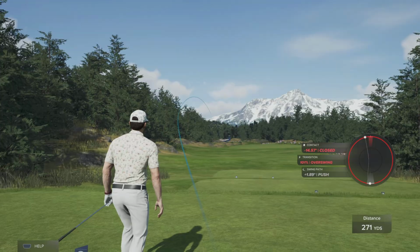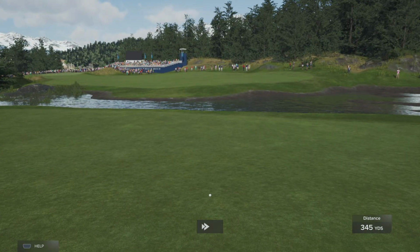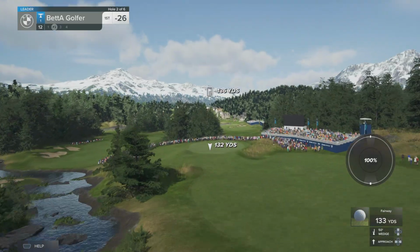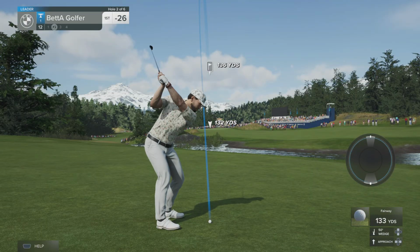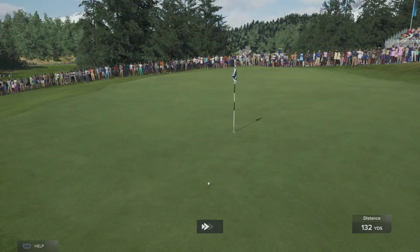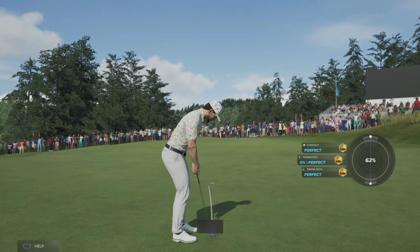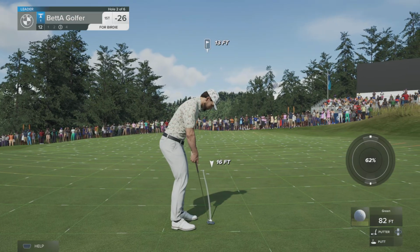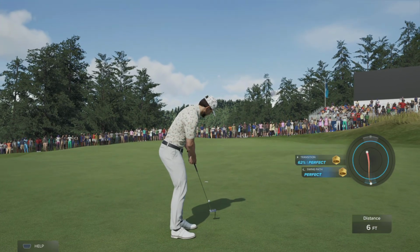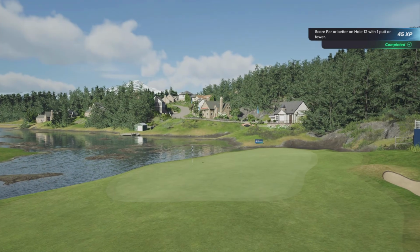A thing of beauty. Standing over his second shot. And he's safely on the green. And this has been a hole he's unable to take advantage of so far for this event. Oh, what a putt. Back-to-back birdies moving the right direction there, Luke.